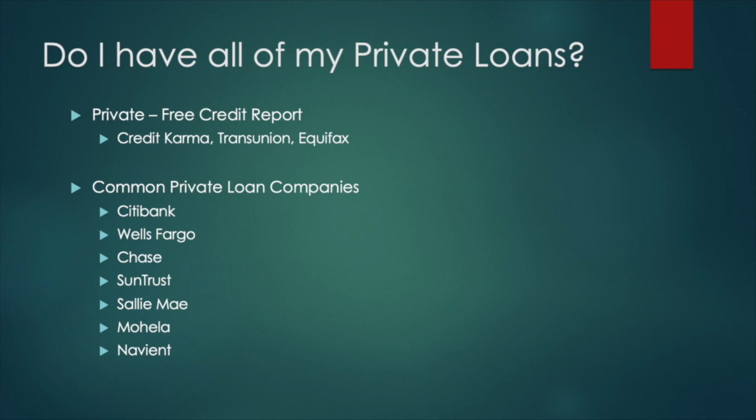Since your private student loans will not show up on the National Student Loan Data System, one of the best ways to go about identifying all of your private loans is running a free detailed credit report. You can use a company like Credit Karma or TransUnion or Equifax, and if you do a detailed report, you will see all of your outstanding loans, both private student loans and federal student loans, on that report to do a cross-check to make sure that you have all your private loans.